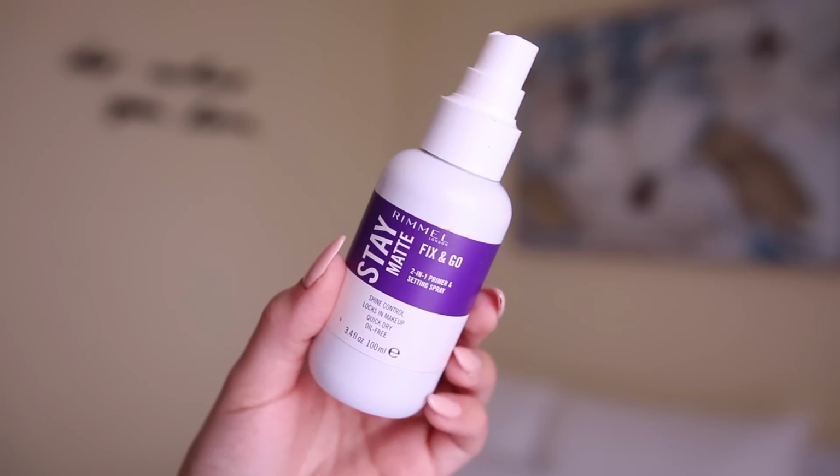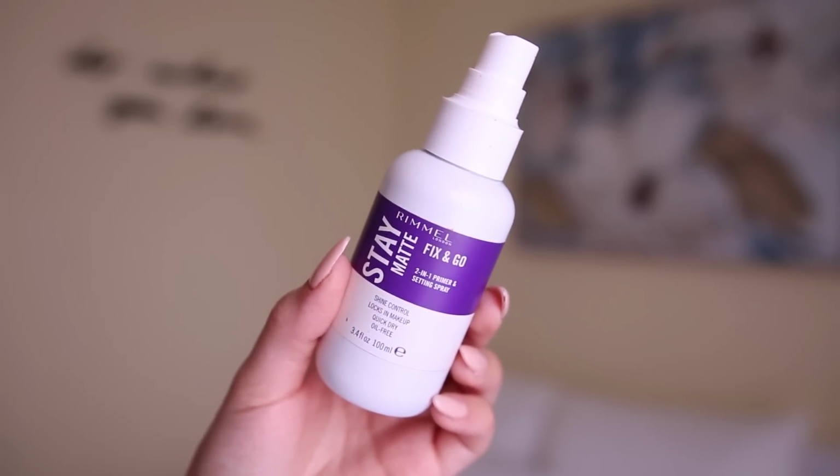Next, I have the Rimmel Stay Matte Fix and Go 2-in-1 Primer and Setting Spray. This literally will do what it says. It says Shine Control, Locks in Makeup, Quick Dry, Oil Free. Totally agree. I love the Rimmel Stay Matte line. It's one of the best at the drugstore when it comes to my skin. I have combo skin, but if you have oily skin, I'm telling you, you need to get this. This will make your makeup last longer, and you won't have to touch up as quick whenever you spray this. It kind of smells like hairspray, which is ironic because obviously hairspray will really hold your makeup intact. It's not overpowering, it does go away, but seriously, spray this before and after your makeup and it's a game changer.